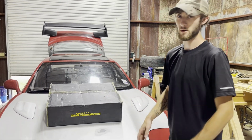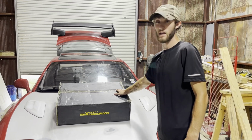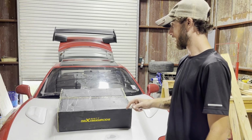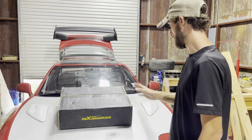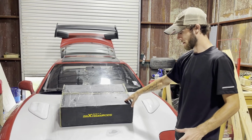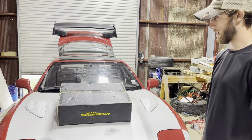But today, we're going to go ahead and unbox these. I have yet to look at these, so I'm really excited. I've been waiting. I just got them in yesterday, and I got over here as soon as I could. We're about to get these opened up, take a look at them for the very first time, and get them on the car and see what they look like.